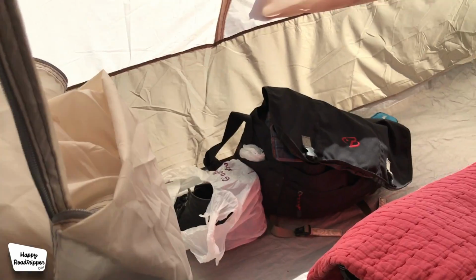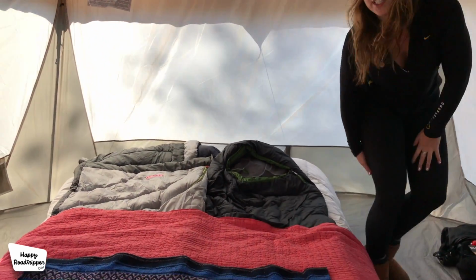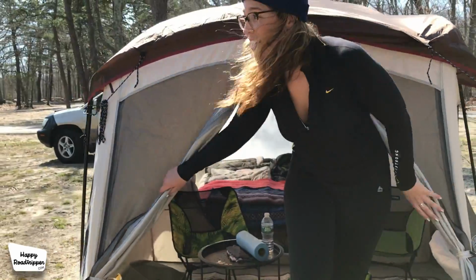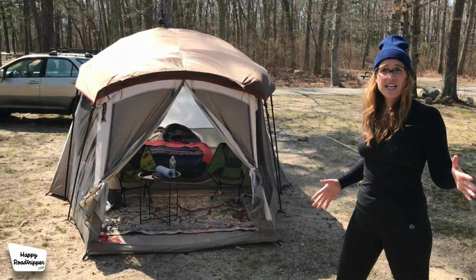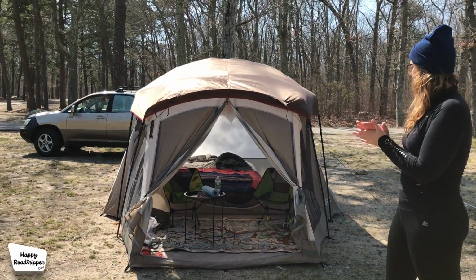And if we take the fly off, it was rainy last night, but the first night it was really nice, so we kept the fly off and we saw stars through the screen roof. But like I said, otherwise we did experience a lot of wind and a lot of shuffling, but nothing structurally came down. The tent did not come down. So that was a plus.